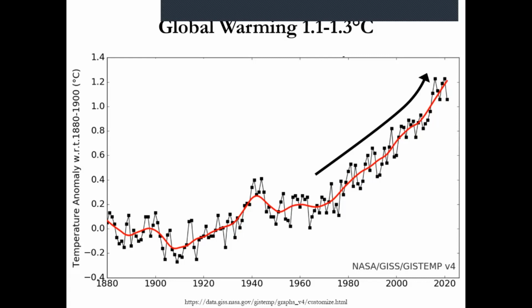So far we have warmed 1.1 to 1.3 degrees Celsius above the pre-industrial period. That may not strike you as very much, but there are systems in the world that are highly sensitive to small amounts of temperature change. Your body is one of these. An analogous temperature to warming of this amount in your body temperature would give you a low-grade fever of about 100 degrees Fahrenheit or 101 degrees Fahrenheit. You probably wouldn't come into work that day.